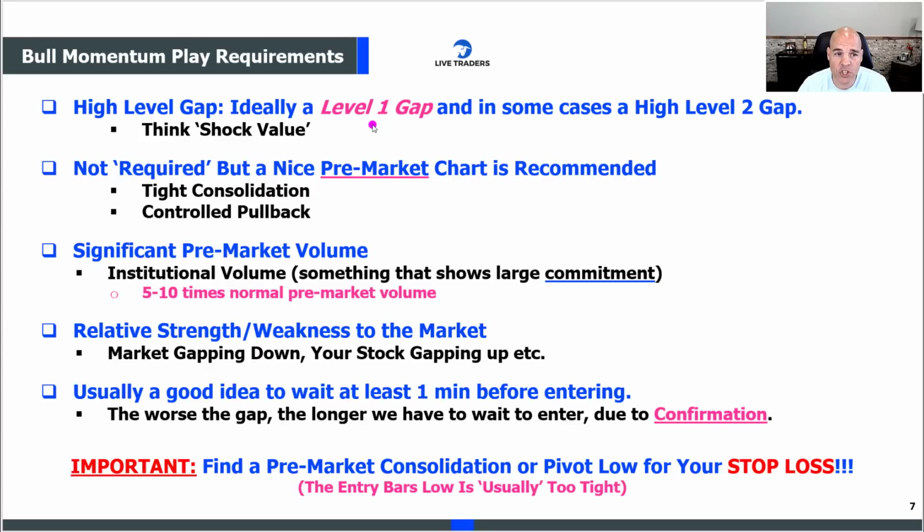There's some form of shock value related to this gap. It's something where you wake up and go, wow, what the heck happened here? Or you almost feel, I say almost feel bad for the people that actually were in the stock yesterday. Level one gaps are the best of the best. Without a level one gap, or in some cases a very high level two gap, you're not going to be taking a bull momentum play.